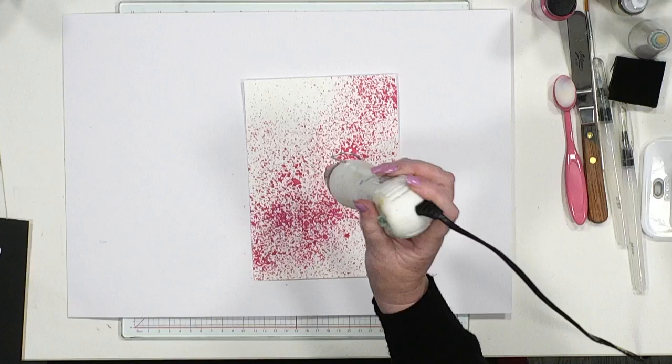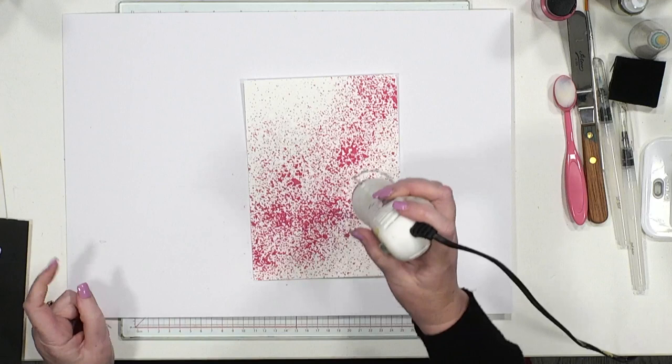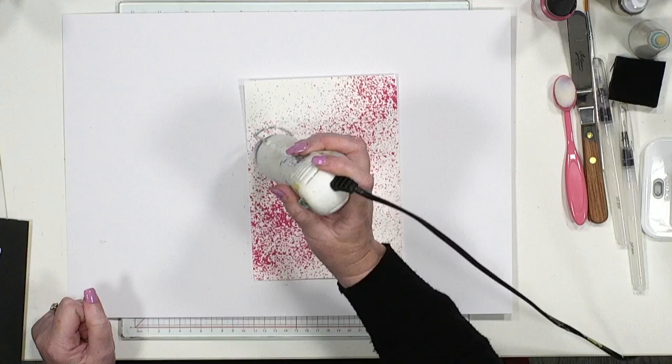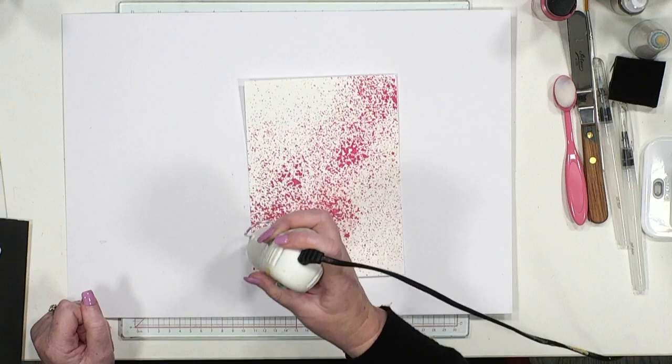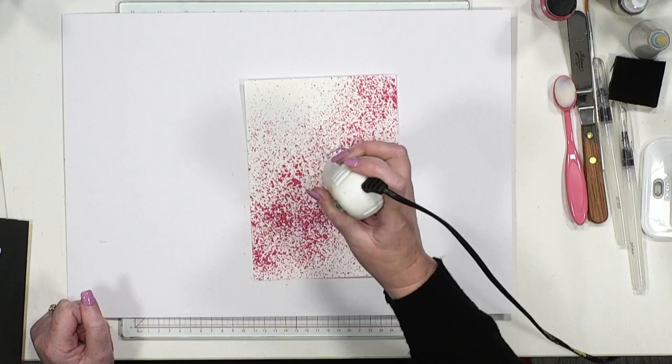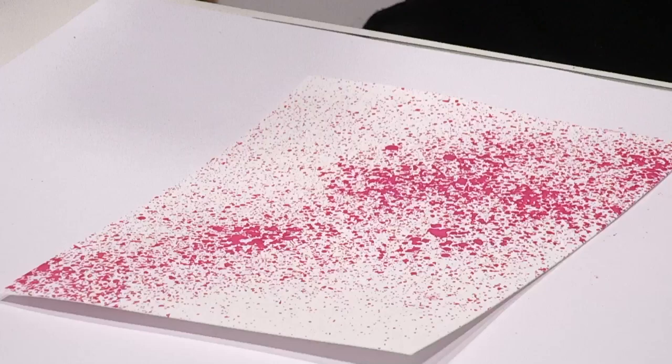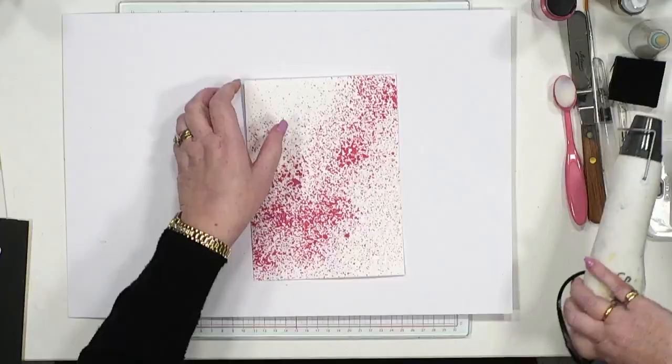So, why extender rather than water? Well, if you put water in with a highly pigmented paint, you'll still get a good colour, but it will knock that pigment back. By using the extender, it keeps the pigment in there, it keeps that strength of colour. You need less of it, and it just means that you get a really nice, vibrant background. Okay, so we're nearly there with that. Right, so that's dry.